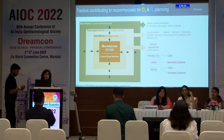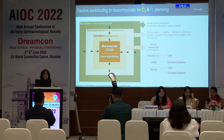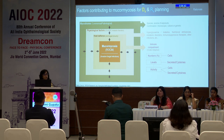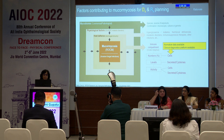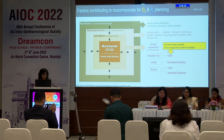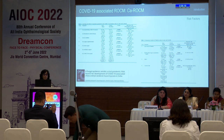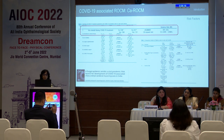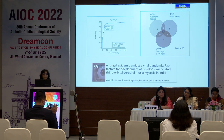The microbiome, where we know that the Indian microbiome is full of spores. The next thing we talked about is the physiological factors, the metabolic condition of the patient. And the third thing is the host defense. And here, please pay attention, because the host defense comprises cells and cytokines, and among the cells, the normative data and methods for diagnosing are already available. So this was another publication from our group where we found that history of steroid use and control of diabetes mellitus was very significant in a case control study.